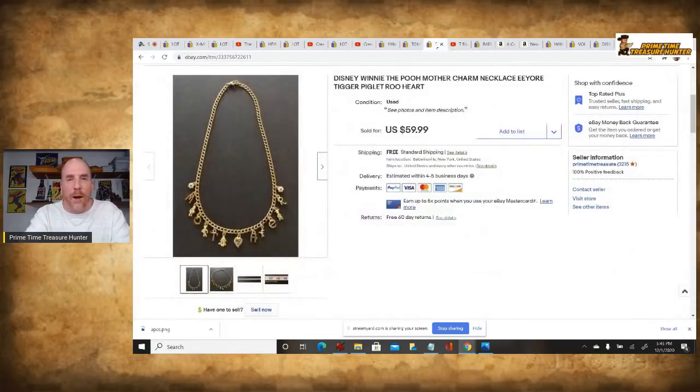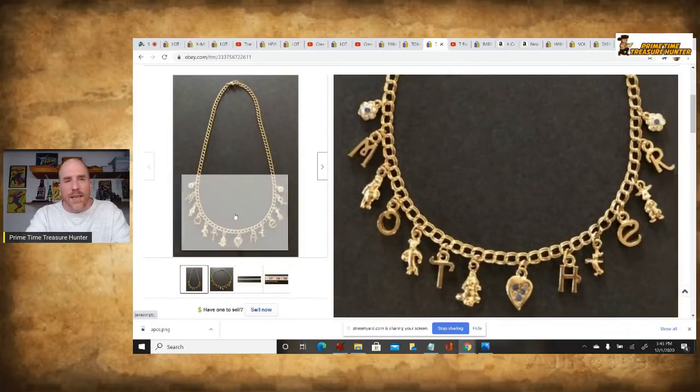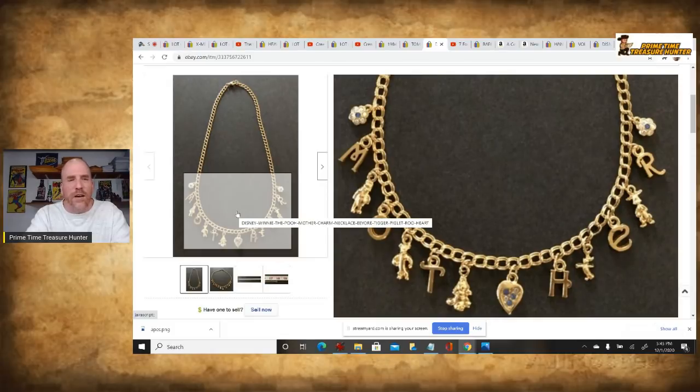$60 sale there. Now, this is another shout out to Mrs. Primetime and her jewelry finds. We have another $60 sale here. And the key to this is not just that it's Disney related. You could see Tigger down there. There's Eeyore. There's Piglet and stuff.